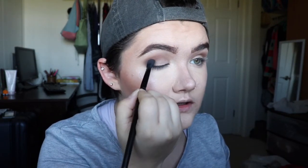Now I'm gonna get a different brush. I'm just gonna blend this out with a bigger, fluffier brush. Just like that. And then I'm gonna go in with the black and just very much lightly go into the very, very corner of my eye. And not even really blend it out with this brush. I'm gonna blend it out with the other brush.